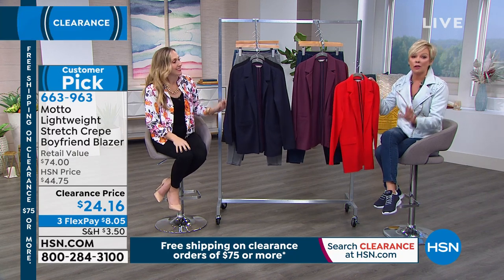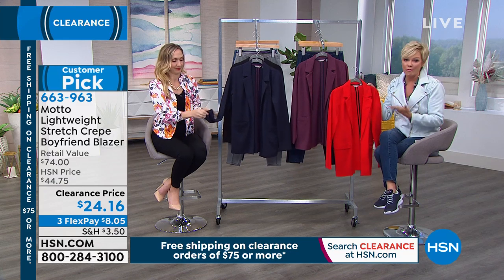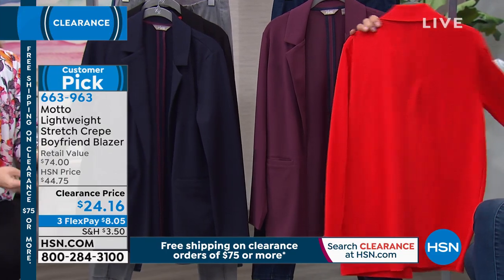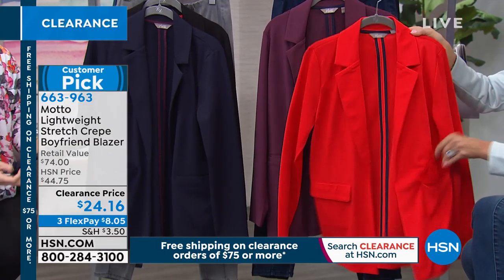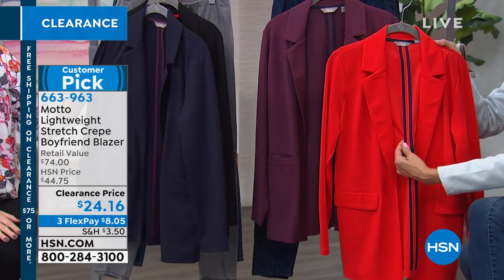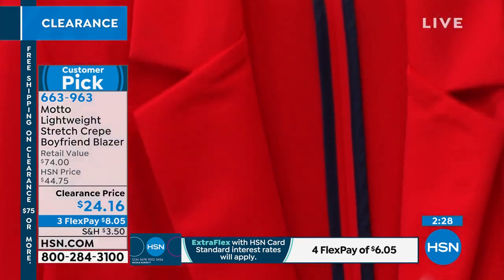It's a great way to try this brand Motto. First of all, it's $20 off, $24 to get this jacket. And you've seen our girls wearing this throughout the night. Two fully functional pockets. And you can see how beautifully made everything is. I mean, that seam on the inside, it didn't have to be tapered off like that, but it was. You can see details.